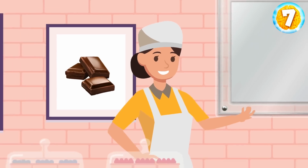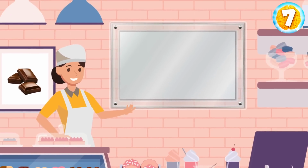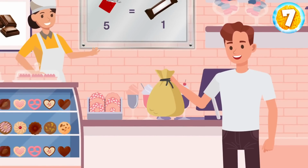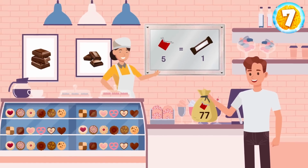Anna runs a chocolate factory. She offers all her clients a special deal. Anyone can exchange 5 chocolate wrappers for 1 chocolate bar. Robert spent 2 weeks collecting the wrappers and managed to find 77. Can you tell what maximum number of chocolates he can get from Anna?